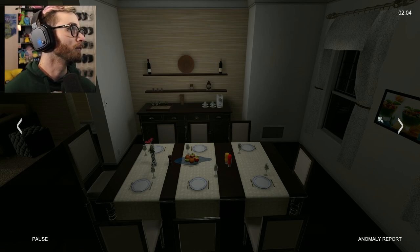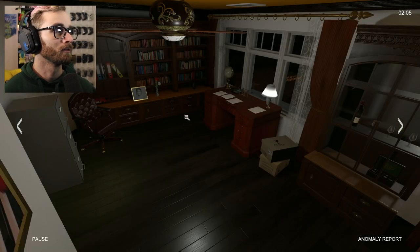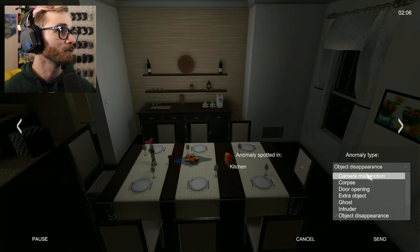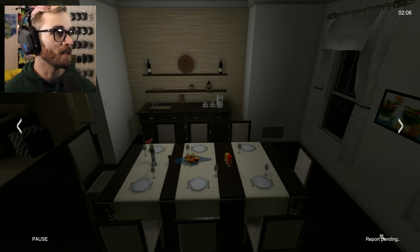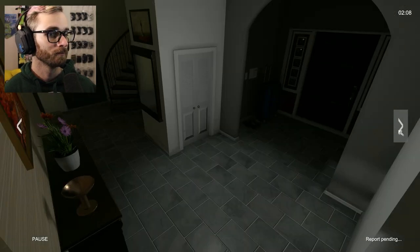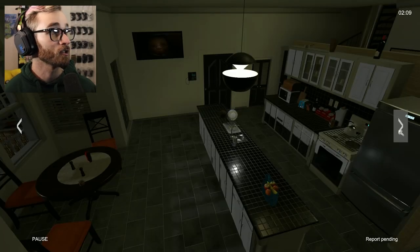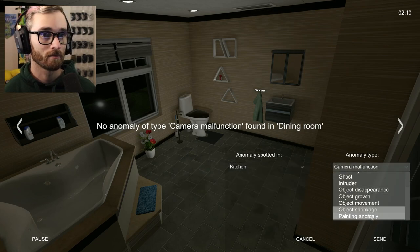What the hell? Is that like camera malfunction in the dining room? It's behind my face cam. You wouldn't be able to see it. There's something there. I can't tell what it is. It looks like the wall's clipping. It could be nothing though. It could have always looked like that. There's definitely kitchen painting stuff. Kitchen painting.